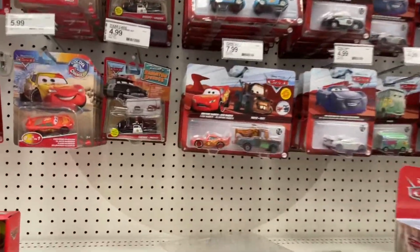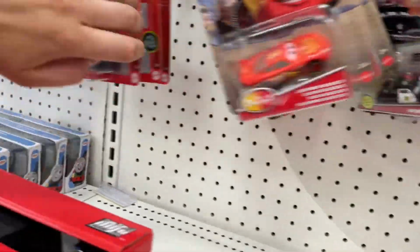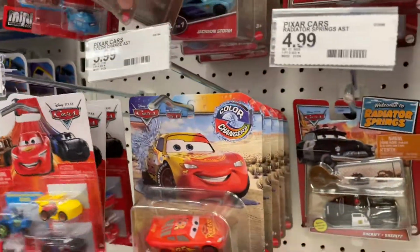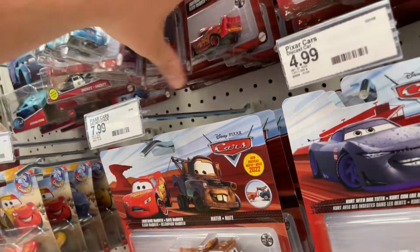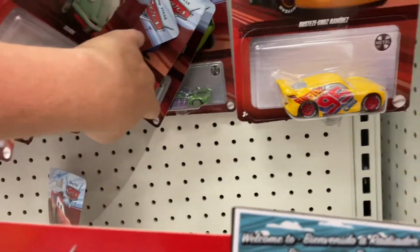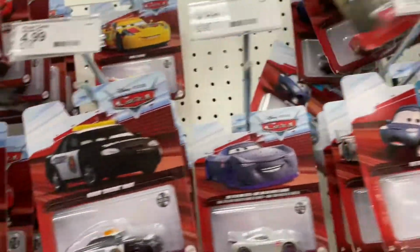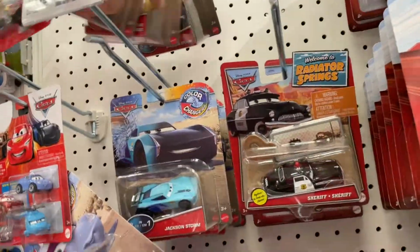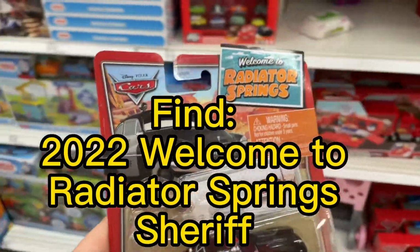So here at a Target, and let's see what they have. And there's a color changer Sally with blue. Didn't even expect this. I might be starting collecting keychains.